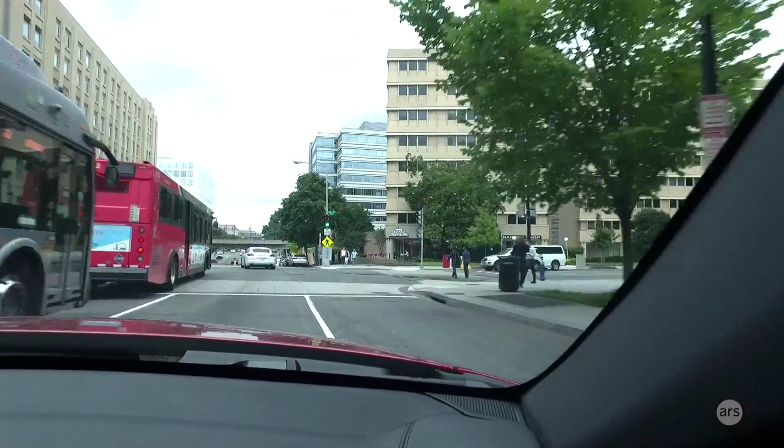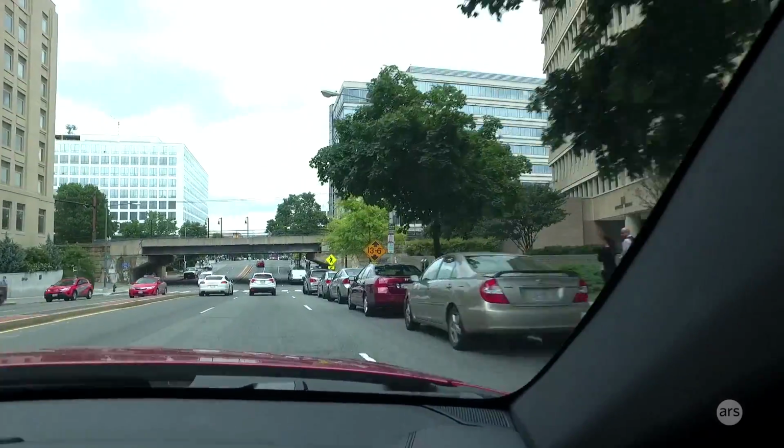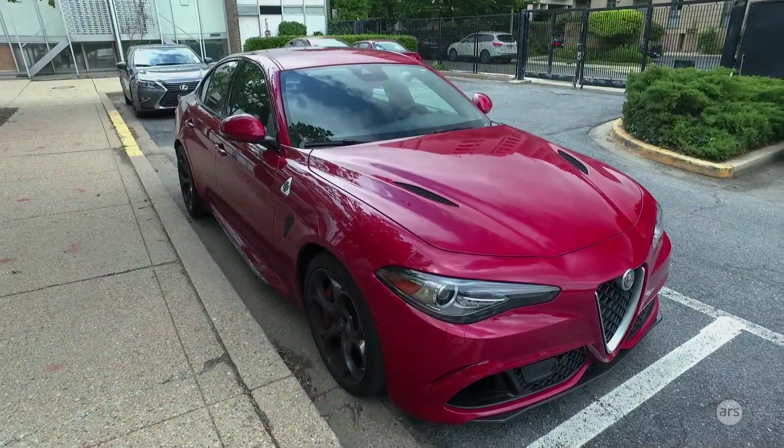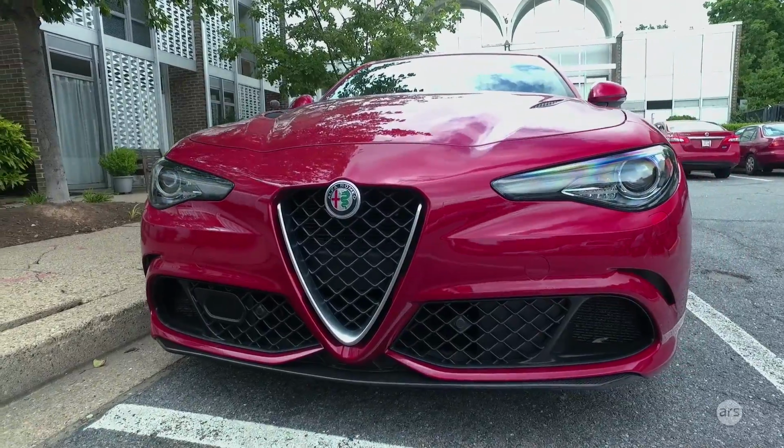Alright, so now we're in dynamic, which gives us back some of the safety features, and it's obviously a little bit quieter on part throttle. Overall, I think Alfa actually need to be extremely proud of the work they've done here, because this car is spectacular, and it really makes me wonder what the cheaper Giulias are like. I imagine they're also really quite good.